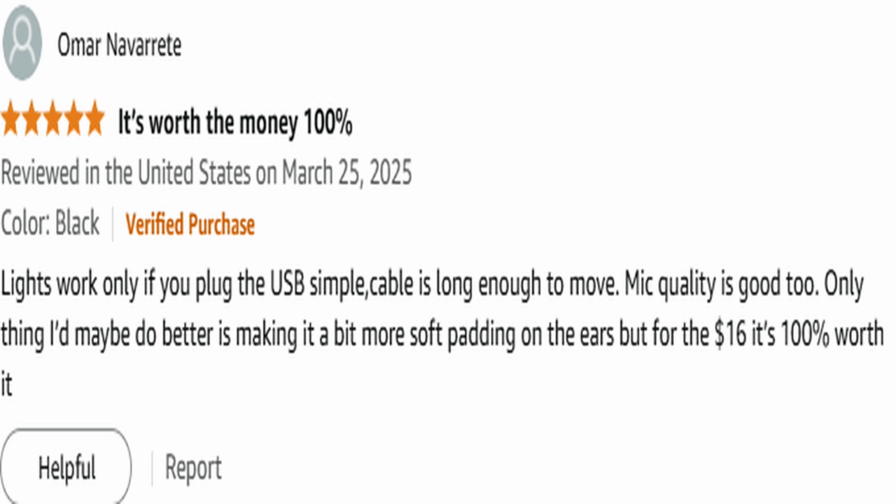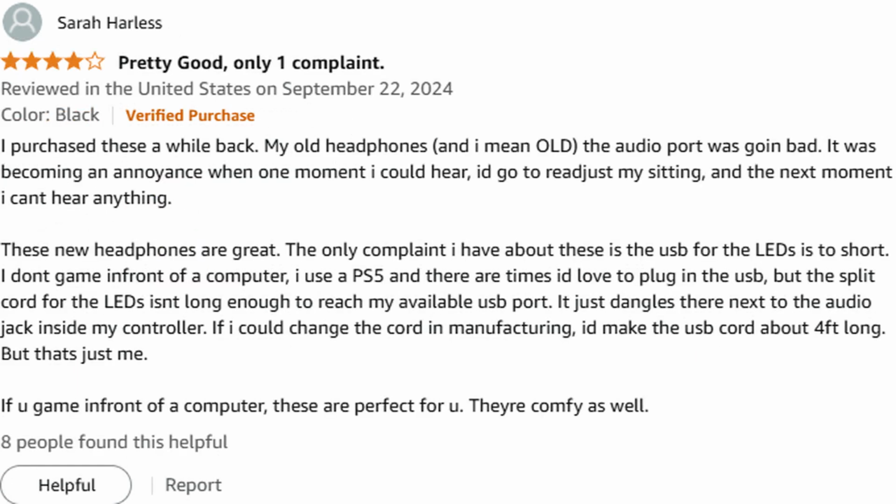attention to detail. The 6.5-foot high tensile strength anti-winding braided cable is both durable and flexible, reducing the risk of tangling and extending the lifespan of the headset. The overall feel is solid and reliable, with components that withstand frequent use and the occasional accidental drop.